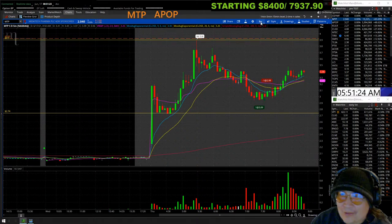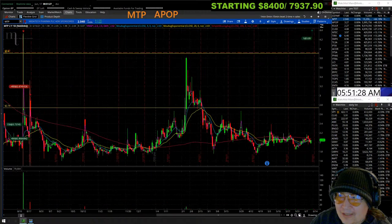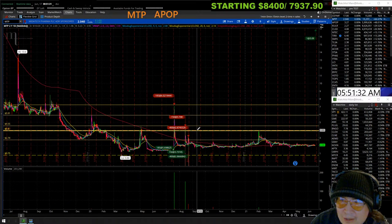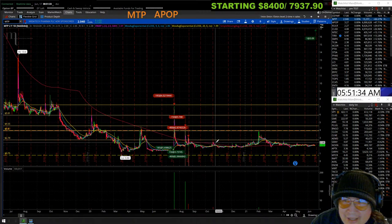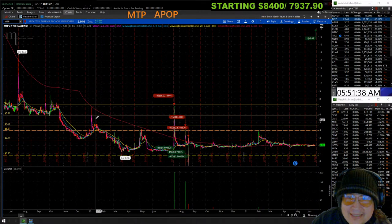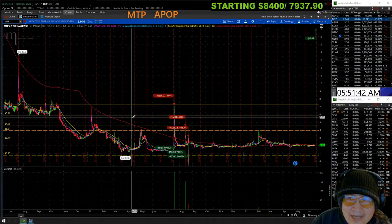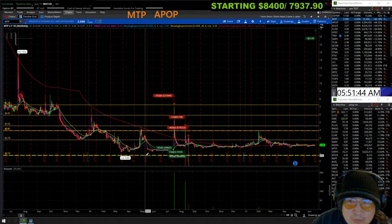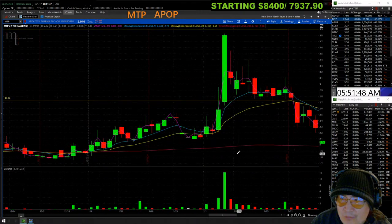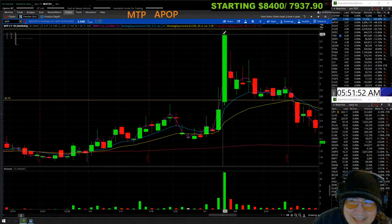But okay, so MTP 390. Let's go to the daily chart. Let's see where this stock is right now. So $3.90 is right here at the resistance. What do we see off the daily chart? This can run. It's ran up there. Every time this runs up, it looks like it pulls back in, except for right here. On this day, it kind of went straight up and stayed up there.